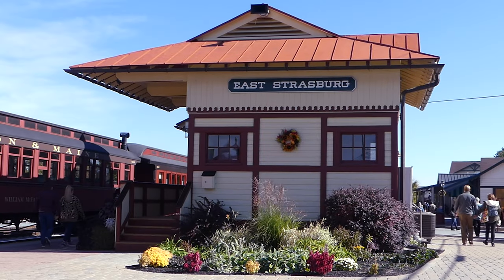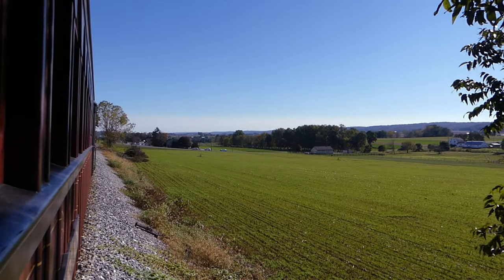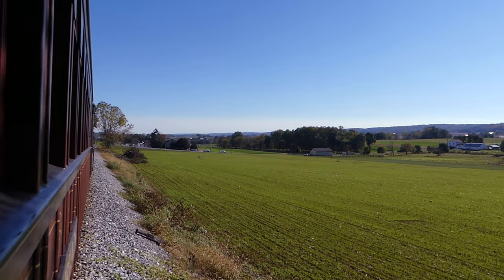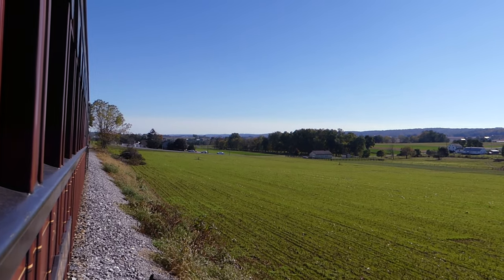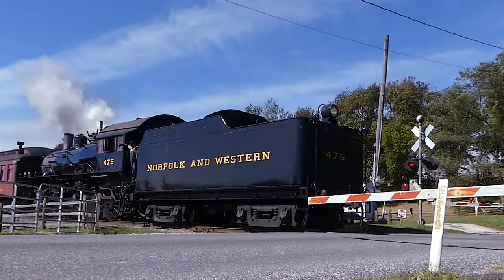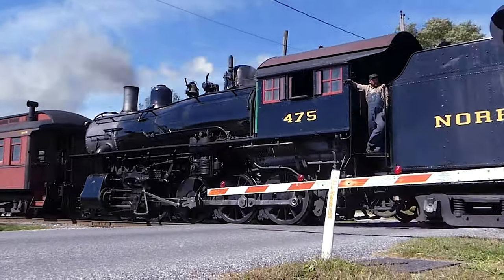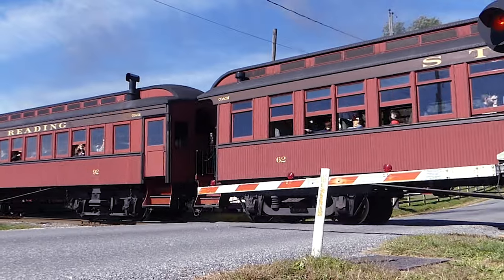The Strasburg Rail Road is the oldest operating railroad in the United States, dating back to its original 1832 charter. It started out as a Pennsylvania Railroad branch line, creating a connection between the town of Strasburg and nearby Leeman Place. The line saw some passenger and mostly freight activity for over 120 years.